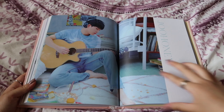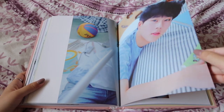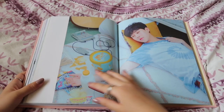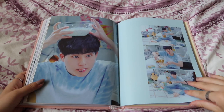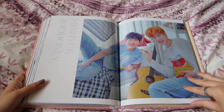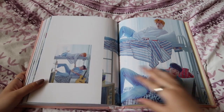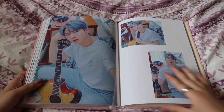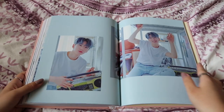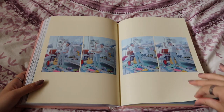Oh my god, it's cereal, it's gonna get soggy. But yeah, I really don't know which concept is my favorite. Oh my gosh, his dimple. Oh, these are such great photos. I think people on Twitter or in general, they like Xiesta more, but this is just such a pure and cute concept. And there's so many pages. I don't even remember how many pages are in here. But they really put this photo book together really well.